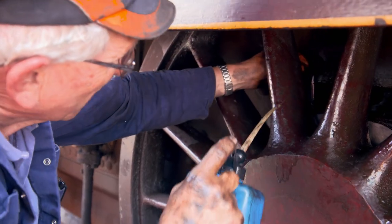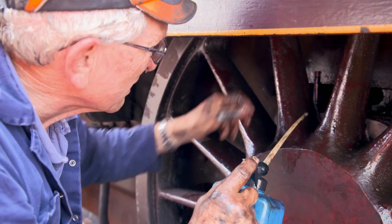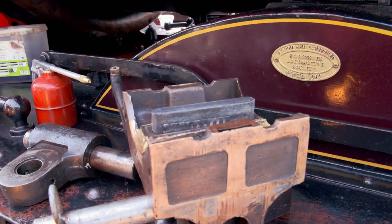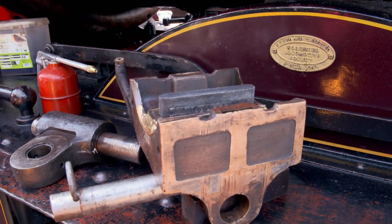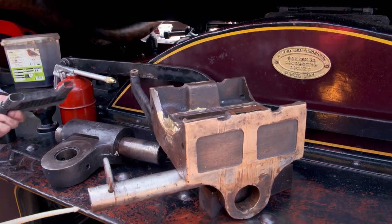Just getting some oil into the top of the axle box so it overflows, so we can start lubricating these pads. The pad is a piece of felt about an inch wide that's soaked in oil and lubricates the bearing. But it's gone hard, which can easily happen over time.